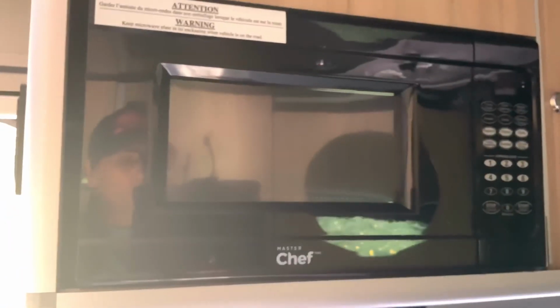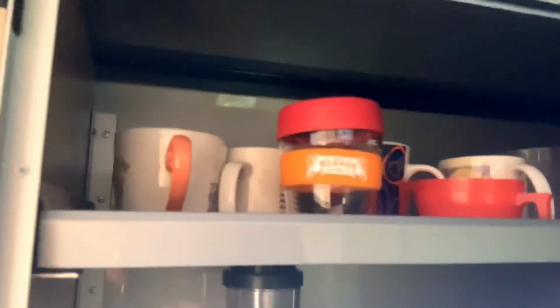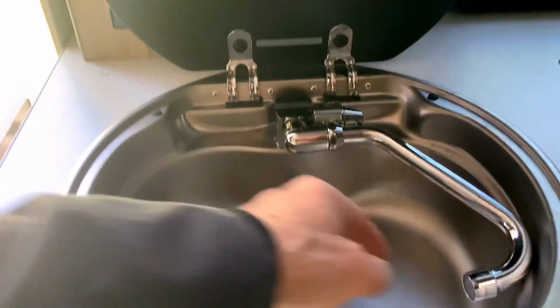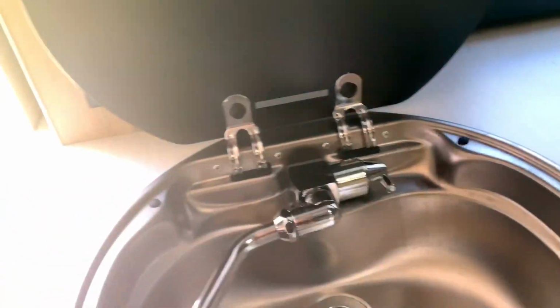Here's the microwave. Lots of storage space in here. Started adding some items. Figure out how to secure these items for when we travel. You have here the sink. We have to get this fixed. The faucet's a little loose, but nice size sink.